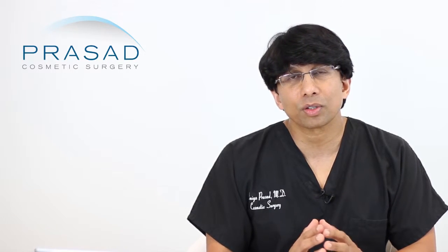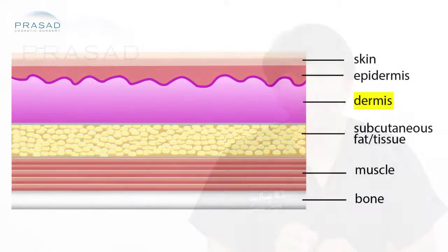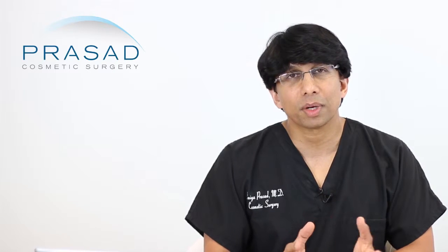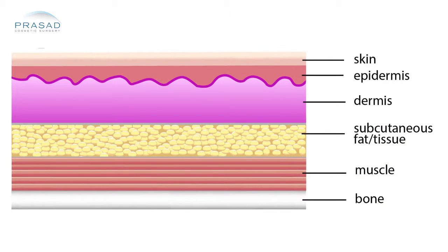Essentially, this is treating skin at the dermis level, the layer below the epidermis. And this is where the support of the skin is. So when people start getting wrinkles or the skin gets thinner, it's the collagen in the dermis that diminishes.